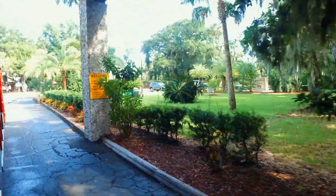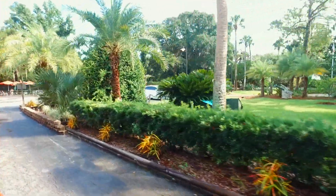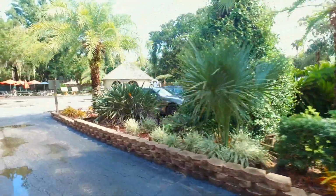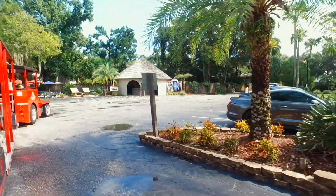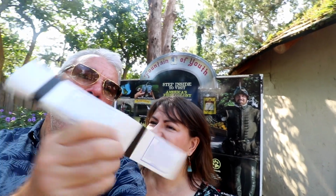My friends, our next stop is the archaeological villages that used to be known as the villages of Savoy, an old Indian village, now turned into the Fountain of Youth, a real archaeological and historical park. So this is your destination. Where are we going now, Mel? The Fountain of Youth.